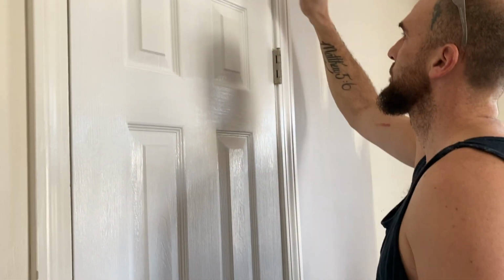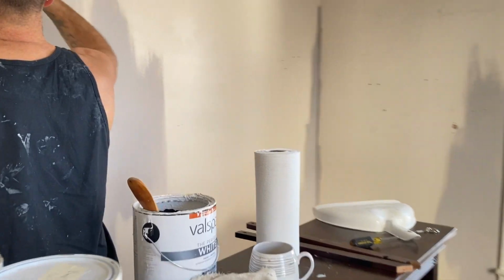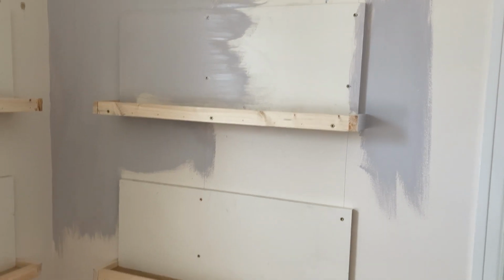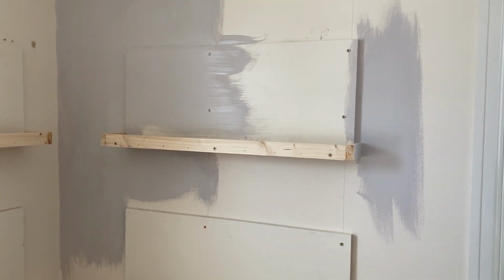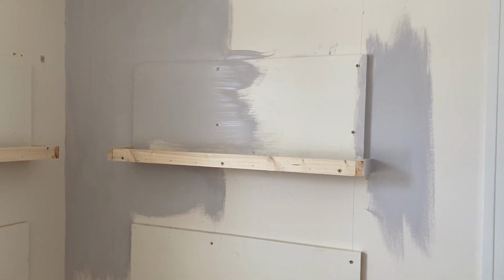So he's working on the closet door. And then you can see next to it where I started cutting in. And then I also started cutting in here. We couldn't decide if we wanted these Montessori style bookshelves the same color as the wall, or if we wanted to do them white. So we're trying out same as the wall. We'll see.